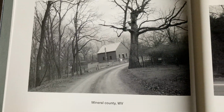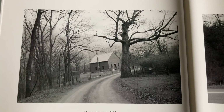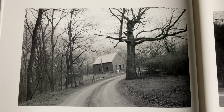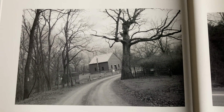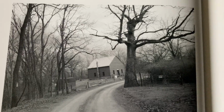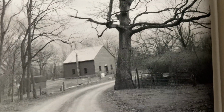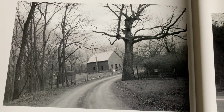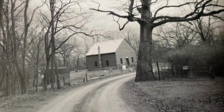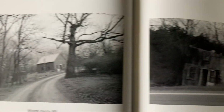And this is in Mineral County as well. And this church dates back to the late 1700s, one of the oldest churches in America, with a cemetery and this beautiful tree on this dirt road here. And it was a little bit, I think creepy is probably too strong a word, but it definitely had like a mythical feel to it. I just thought it was an interesting place. And so I shot it.